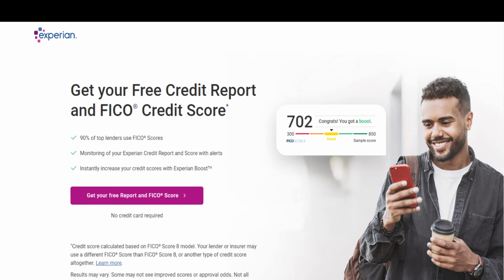Number 3, Experian. Experian offers a FICO score. Experian is one of the largest 3 credit bureaus, and it will not disappoint. Get your free credit report and FICO credit score from Experian.com.